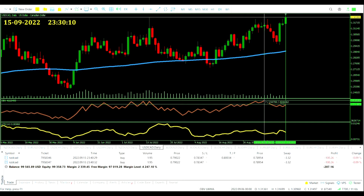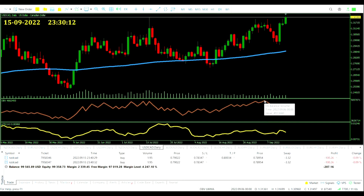Do we try and be greedy and just give it one more day, see if it'll push a little bit more? I think we do, because already being in New Zealand dollar, Canadian dollar trade, that would give us 2 Canadian dollar trades that we're in. Twice the risk on a single currency, so let's try and be greedy with it.